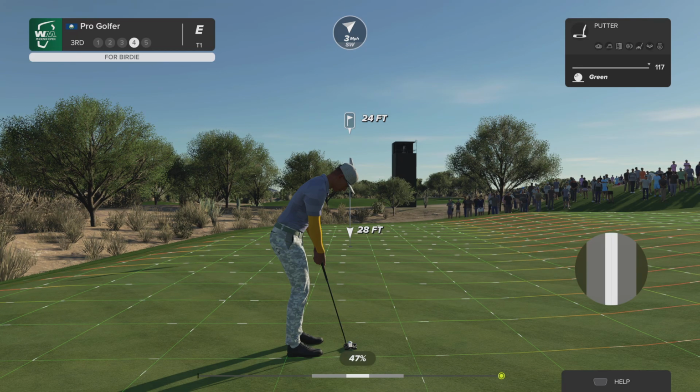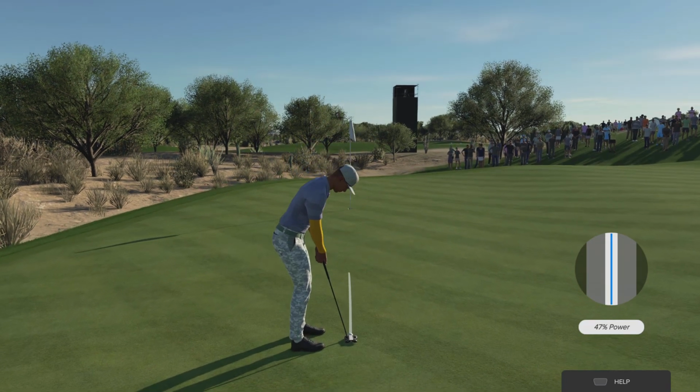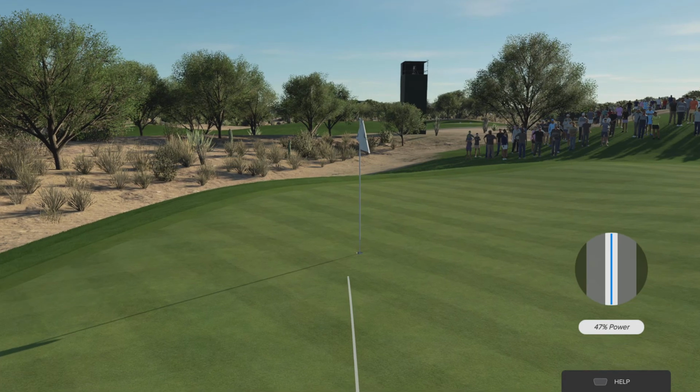What's in front of them, Henny? Straight back up this hill. Can be firm here.